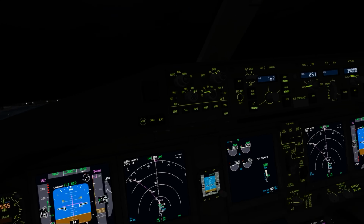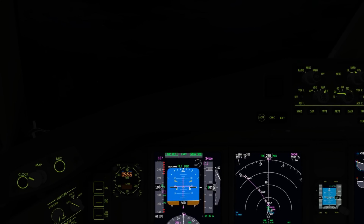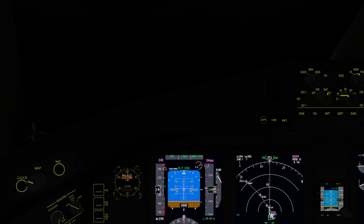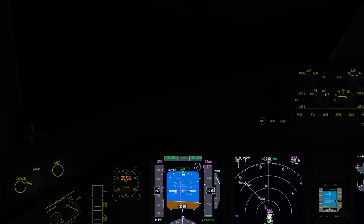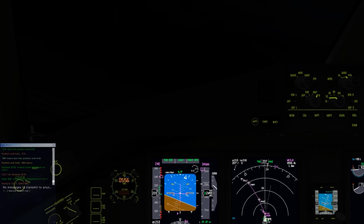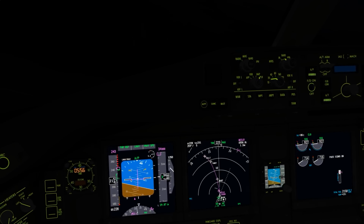Go ahead and take gear up. And go ahead and take in our first notch of flaps to 5. And we'll go ahead and put on our autopilot. Alright, we'll bring ourselves up to flaps 1. And we'll go ahead and go flaps up.